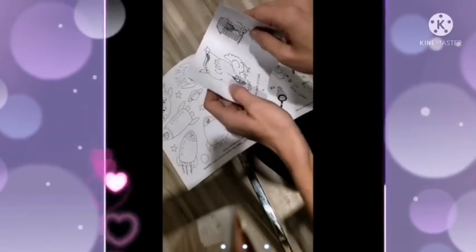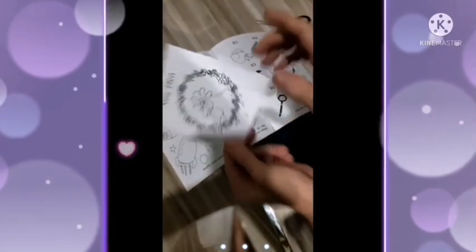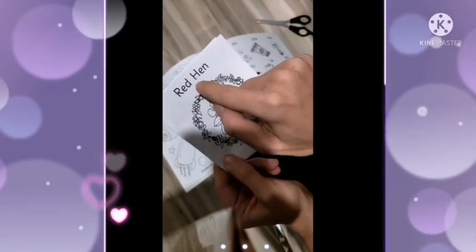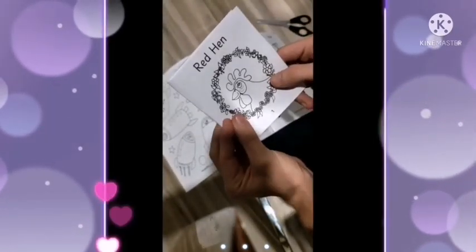And then we're going to fold it. Fold it. And now we have a book. What's the name of the book? It's the Red Hen. So let's read the book now.